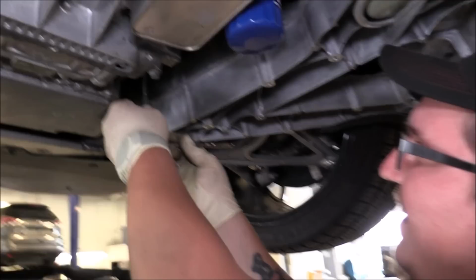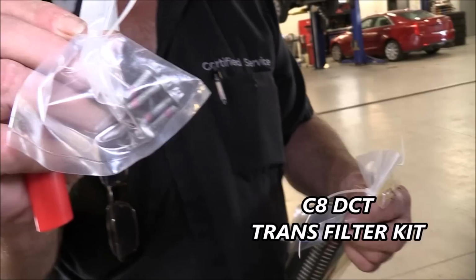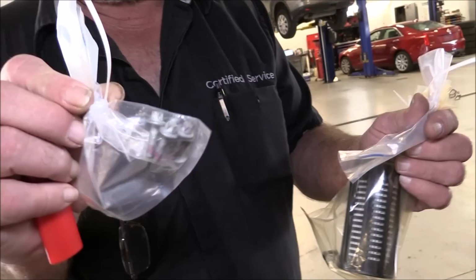Here's our filter kit, guys. Here's the kit: filter, a new O-ring, and new bolts. One time use only. Oh, new bolts, okay. Yep. All right, didn't know that. So those bolts he just took out, those are garbage. Throwaways. Okay, that's good to know.